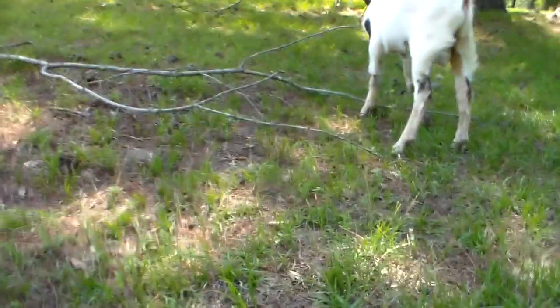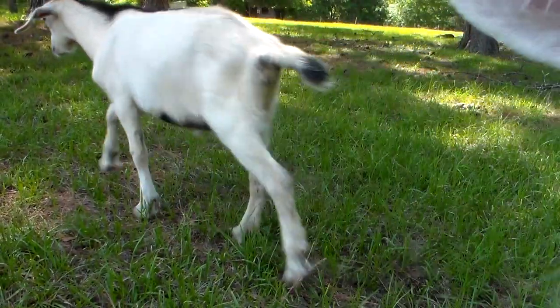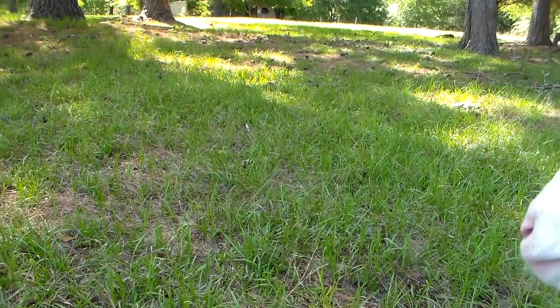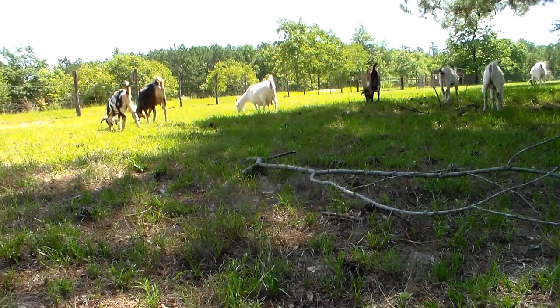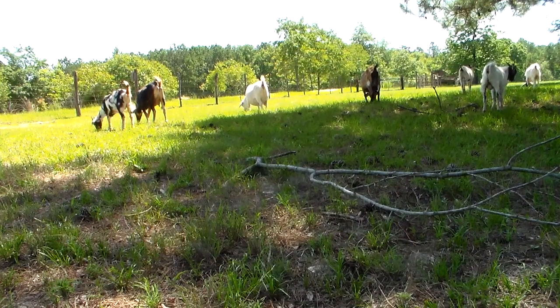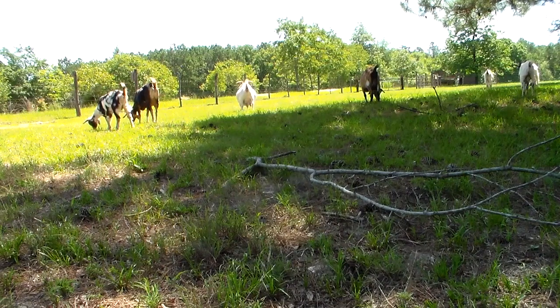Yeah, I like these goats, they're funny. They are rambunctious. Got one trying to check out the camera now. But I have enjoyed my goats. We had a little learning curve the first year. I don't think we've had goats but 2.5 or so years.